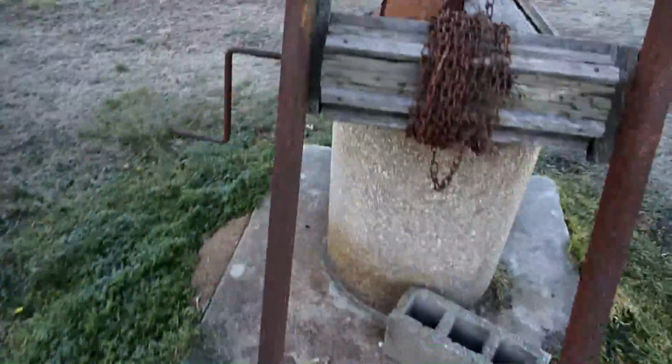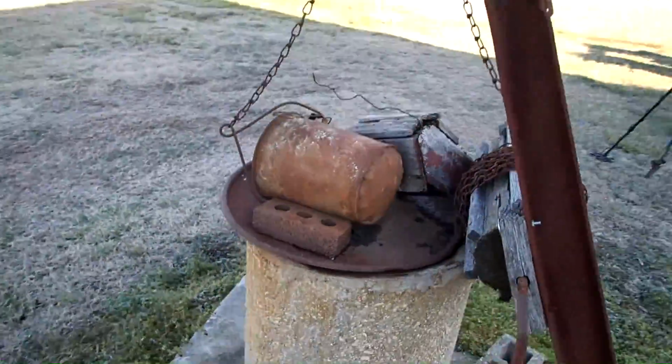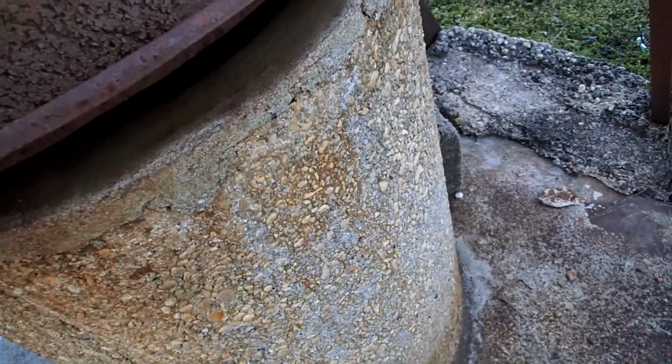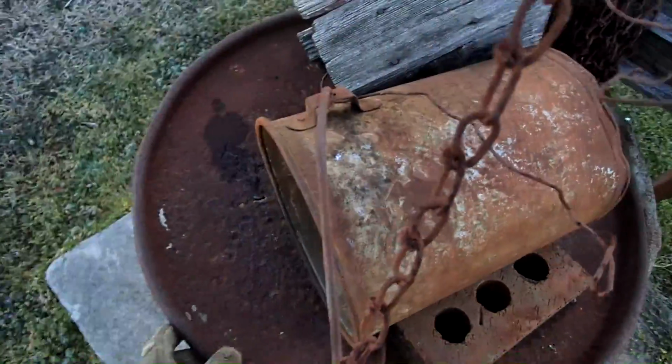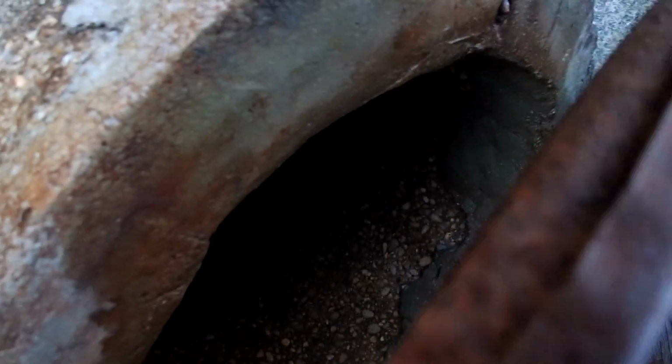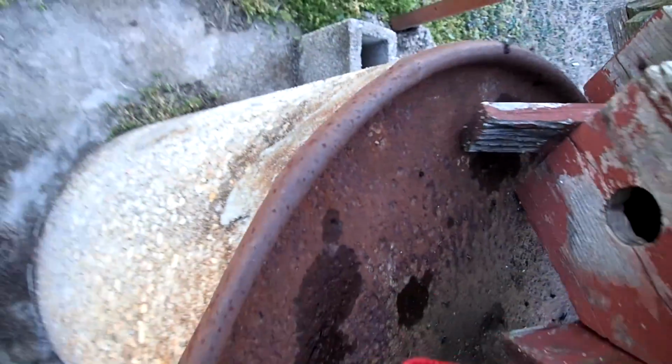Check out the well. Pretty cool. Wonder if we can move this off, see what's under there. It probably goes straight down to the water. We'll investigate it more later.